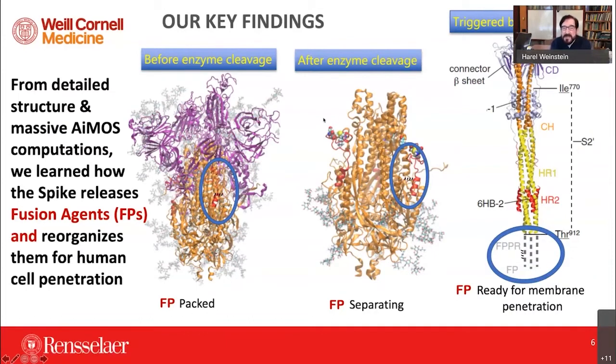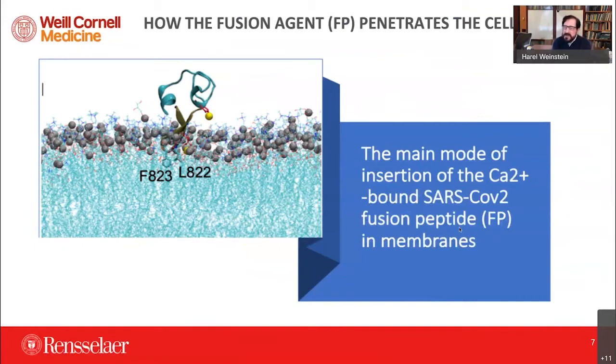But what you see here is that immediately after enzyme cleavage, this fusion agent, the fusion peptide, begins to separate from the structure. And that separation triggers an extraordinary rearrangement of the virus, where this entire part moves down, as it were, from this place and positions these fusion agents as darts, ready to penetrate the membrane. Because we found this out, we were able to use the computer in really massive simulations to find out exactly the main mode of insertion of this fusion agent into the membrane, what it looks like there, and what it does to the membrane.